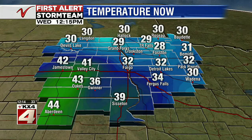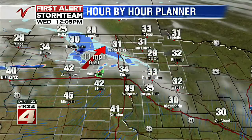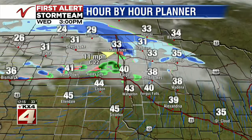So I do have some concerns, especially those colder places like upper elevation areas and those bridge decks. We could have a little bit of slick spots, a little bit of accumulation heading into the afternoon where that snow is, as those temperatures remain cooler. So let's take a look at that hour by hour planner. Expect to have this hanging around as we work our way further into the afternoon.